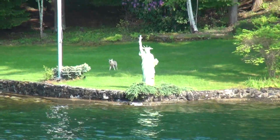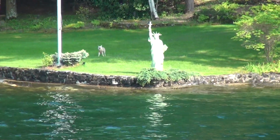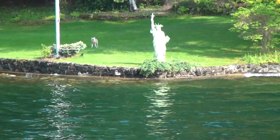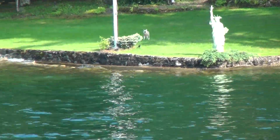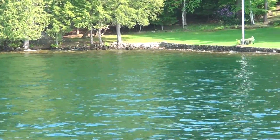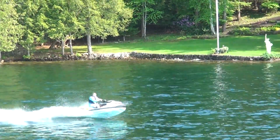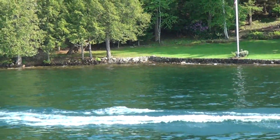And to the left of the waterfall, a beautiful point of land, which holds a national landmark, one of our historic landmarks. And there she is in this afternoon sun, our Statue of Liberty out there at the point. And right next to her is another national icon, our flag.